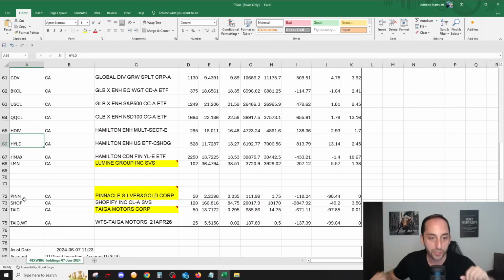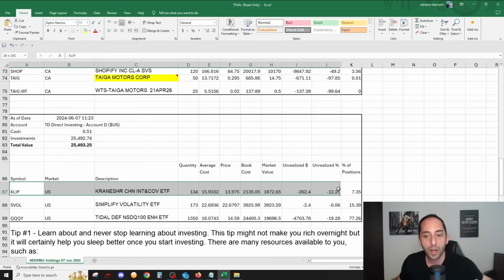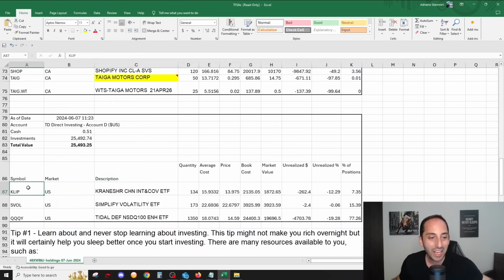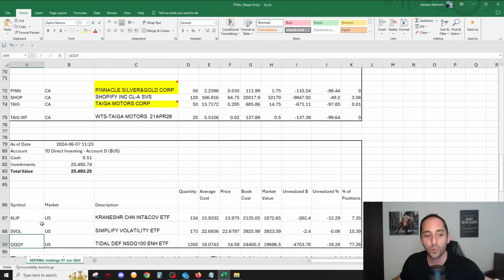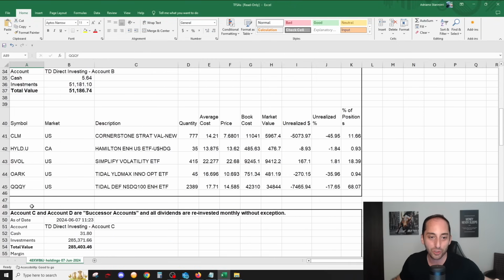He still has some growth stocks left over, including some Shopify, and then another small account here with Clip, SVOL, and QQQY, only 25K worth here, but all QQQY, SVOL, and Clip. So that is the unveil of Marcus's TFSA accounts, all the TFSA accounts that he has, and combined he's generating about $11,000 a month. I had a strong suspicion he would have more QQQY than I thought he would. He has quite a bit, but not an extreme amount, to be honest with you. He has a lot of split funds.